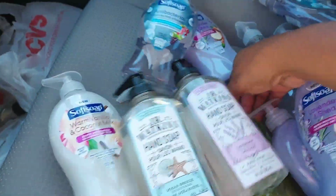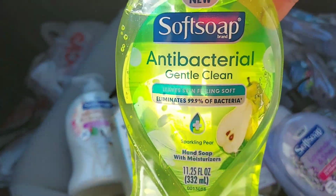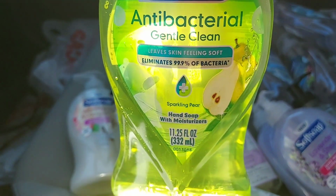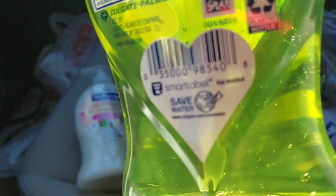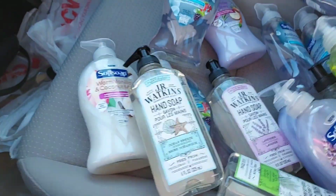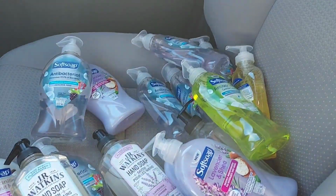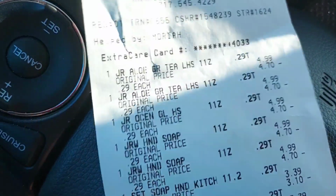And, oh, here it is. Okay, I knew I had an apple one. And here's another antibacterial with an apple scent, Gentle Clean. And here is your UPC for that one. So just make sure that you guys are getting the right ones. And I'm going to go over my receipt with you so that you can see that.